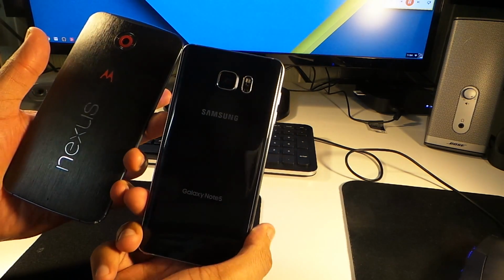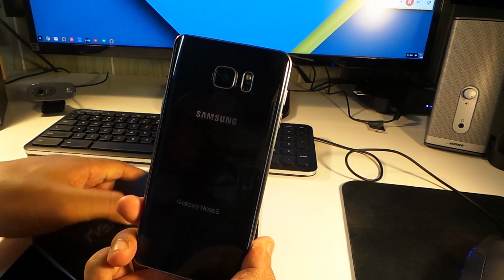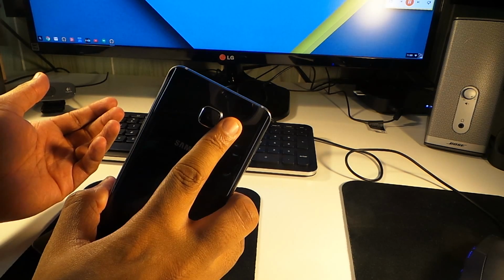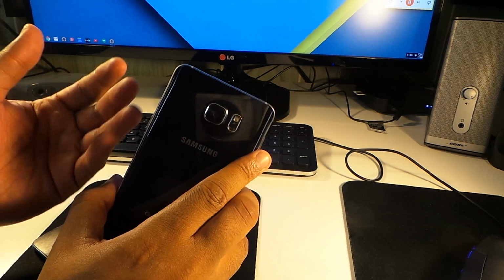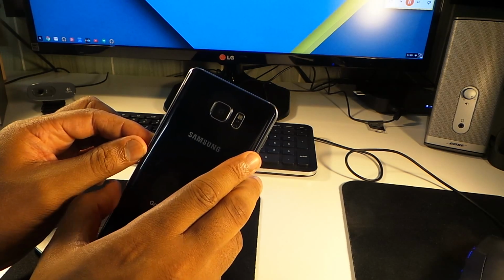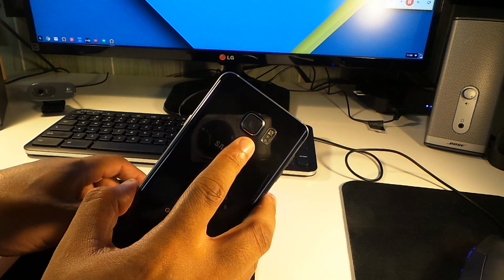But other than that, the Samsung Note 5 got some extra features back here where basically it can take your pulse and so forth. It got a lot of fitness stuff there, which I haven't gone deeply into. But in the fitness department, we got to give it to Samsung. They got it going on.